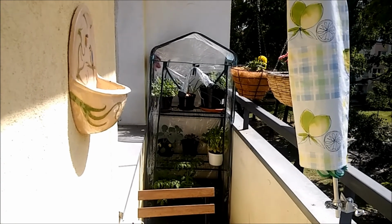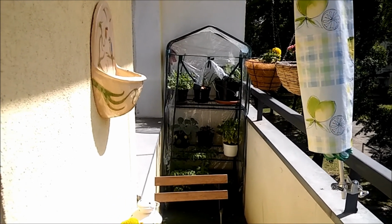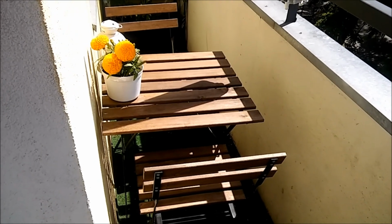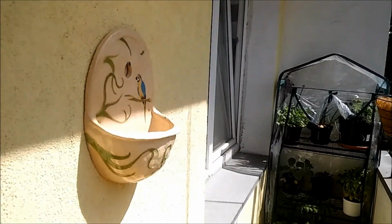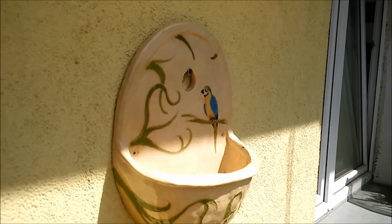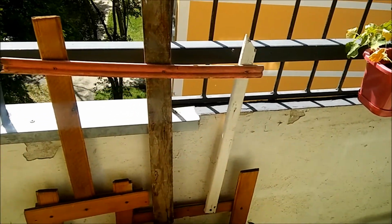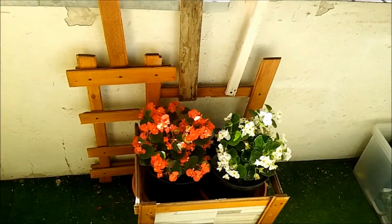And as you can see, the balcony is very narrow. It's only 75 centimeters wide, but it's 5.5 meters long, so there is the little sitting area for the 2 of us, and there is a planter. I still need to put something in it. And the planter I made myself. It's a ceramic planter, I guess. And there is the other one. It's my oldest woodworking project actually.